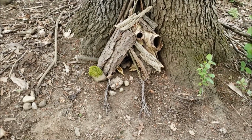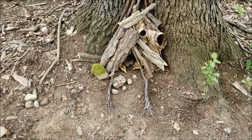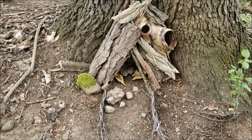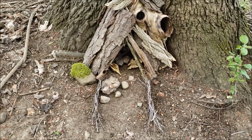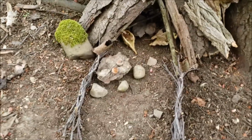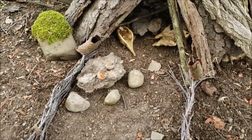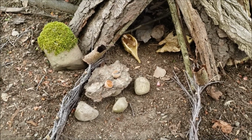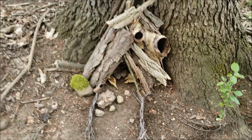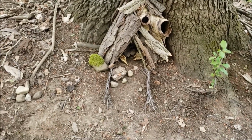Okay, I think I've decided that my fairy house is done. What I did was I built it up with bark. You can see I used the little windows. I found a nice rock with some moss on it. I built another fence. Put a couple seats at the table and a couple little beds inside with some nice leaves so it was nice and soft. And I'm going to call that a day. I am satisfied with my fairy house.